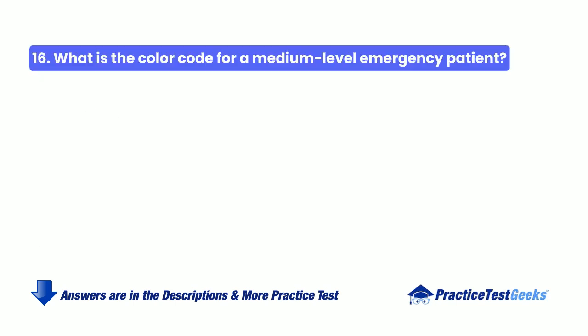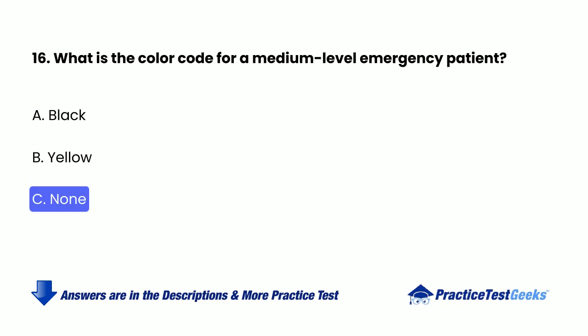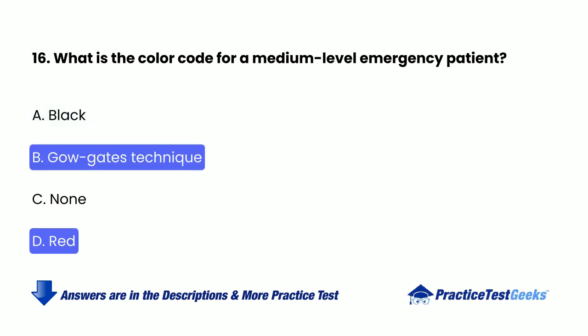What is the color code for a medium-level emergency patient? A. Black. B. Yellow. C. None. D. Red.